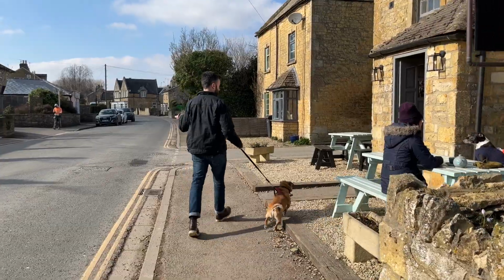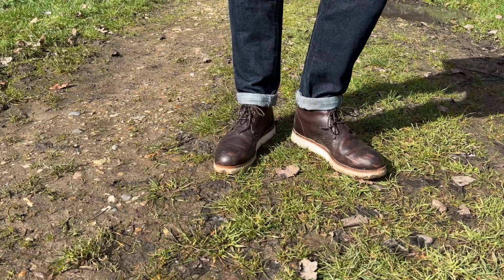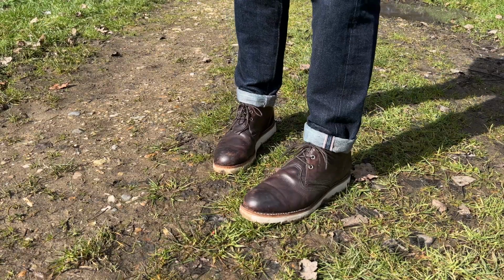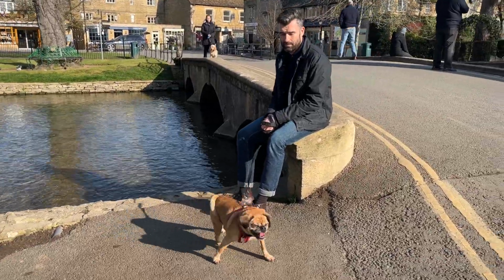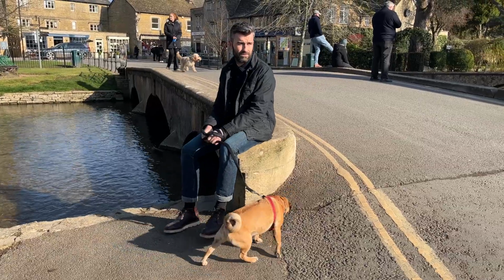I did also take my Red Wing Chuckers. I love them as well. They're super comfortable, and I took them to drive in. And I also took some Converse as well. But these Hunter play boots are just essential for me. Any short boot like that that's waterproof is just a great boot.